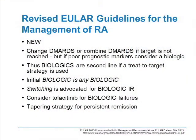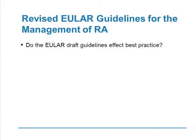And then the second thing that's different is that when you do switch to a biologic because the first regimen is failing, any biologic can be used, not just a TNF inhibitor, so tocilizumab or rituximab or abatacept, et cetera. Then lastly, they have some language in there for tofacitinib, which, as many people know, is not approved in Europe for biologic failures. So, as I said, this is going to be vetted, and it may or may not be the same, but what do you think of this?